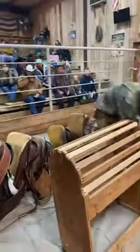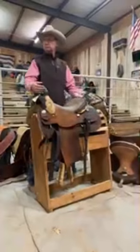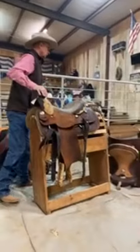S2 now, it is a fixed, it's going to be a roping saddle, it's got the rawhide stirrups on it and everything, it's a good looking little old saddle. It's a 15 inch. All right. How about now? Is it better? Is that a pretty solid saddle there? Has it got a brand name or anything on it?